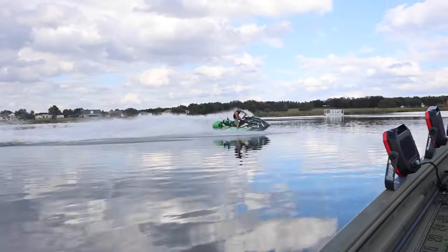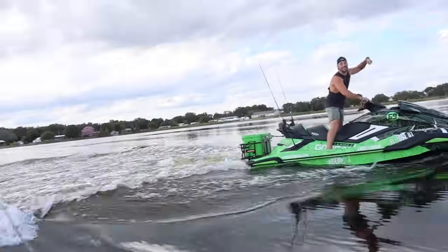Yo! Yo! Yo! All right, so now we don't have that luxury. Unfortunately, this boat does not have that. But I got the faster rig! Where's that faster rig taking you? Nowhere you want to be!